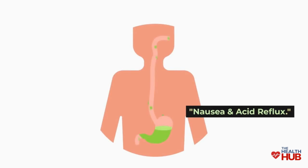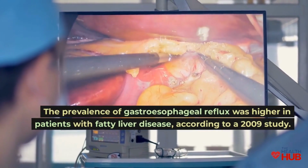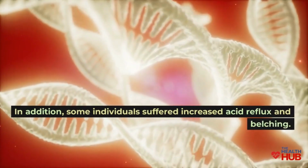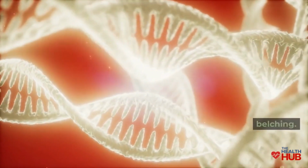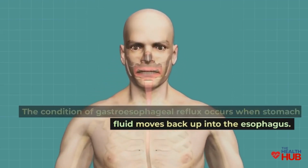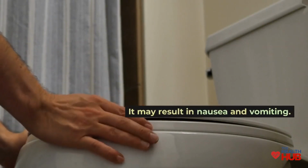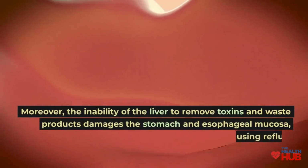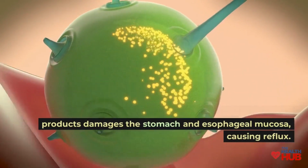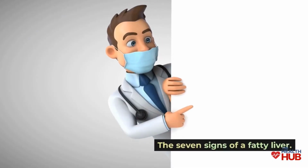Nausea and acid reflux. The prevalence of gastroesophageal reflux was higher in patients with fatty liver disease, according to a 2009 study. In addition, some individuals suffered increased acid reflux and belching. The condition of gastroesophageal reflux occurs when stomach fluid moves back up into the esophagus. It may result in nausea and vomiting. Moreover, the inability of the liver to remove toxins and waste products damages the stomach and esophageal mucosa, causing reflux. So there you go, the 7 signs of a fatty liver.